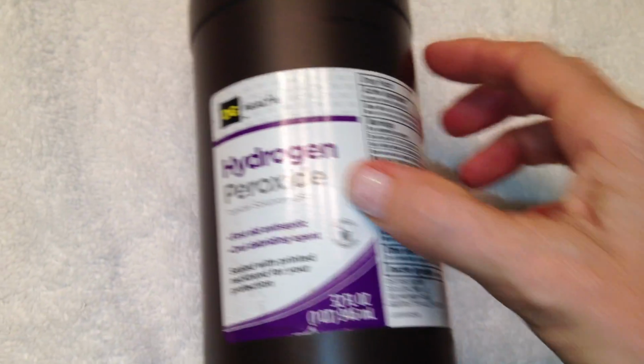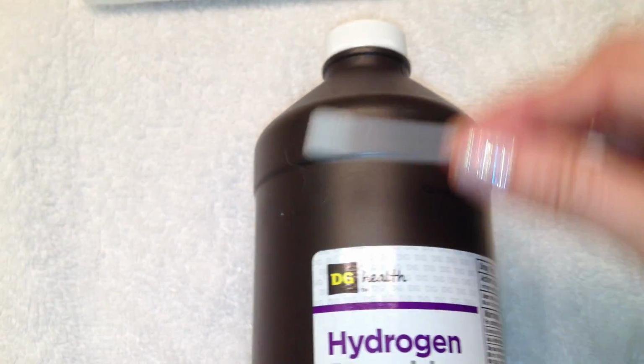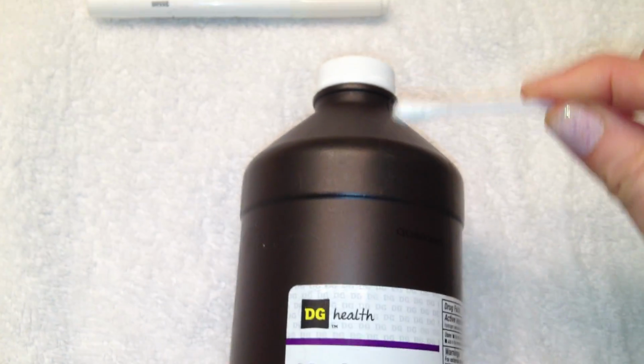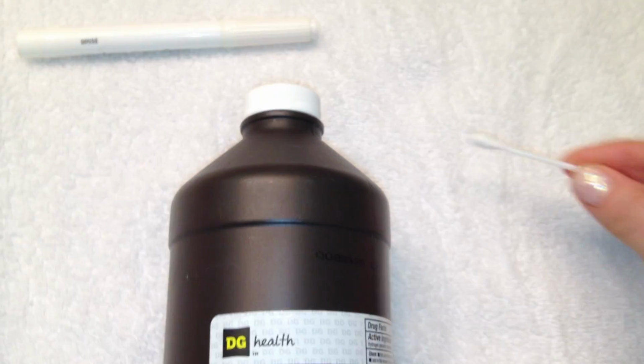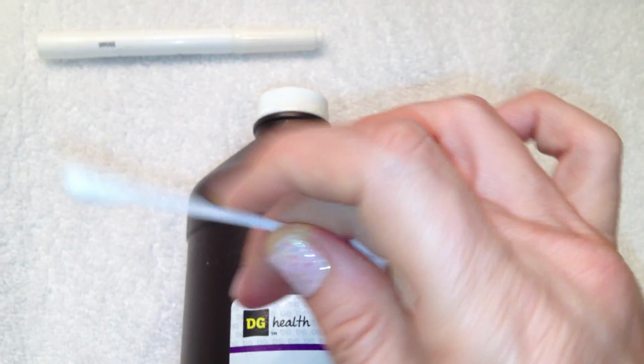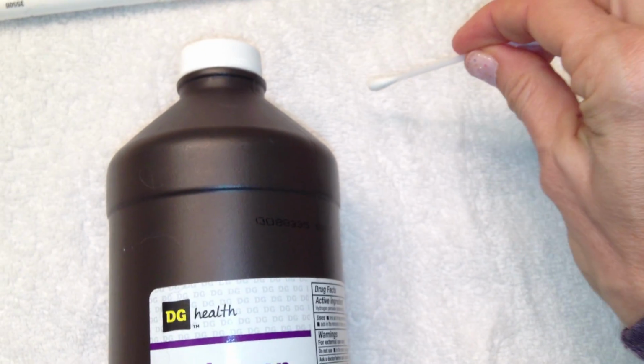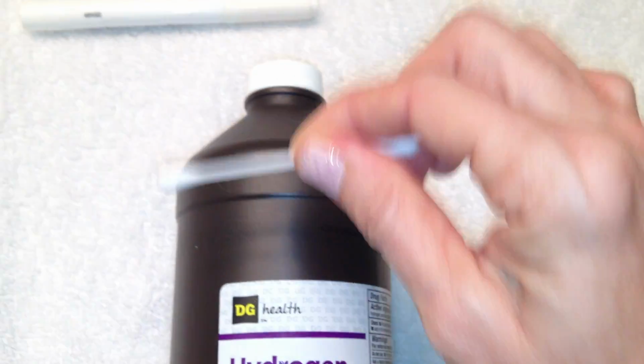I strongly believe in, if you've got a cut, scrape, sore, or wound, taking a clean Q-tip, and you pour the hydrogen peroxide into the cap, and then you dip the clean Q-tip once into the cap full of hydrogen peroxide, and you apply it to the wound surface. Do not reuse this. Turn it over. Again, dip the clean Q-tip in, reapply.